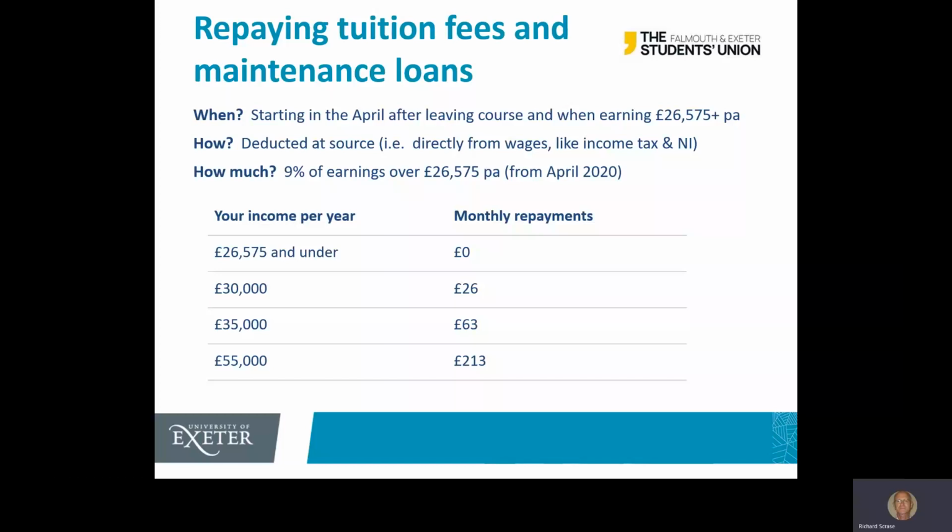Common to most loans is that they have to be repaid, and the tuition fee and maintenance loans are no different in that respect. When will you start repaying? Well, you'll start repaying in April after leaving your course, and when earning £26,575 per annum or more. At least that's the threshold right now.